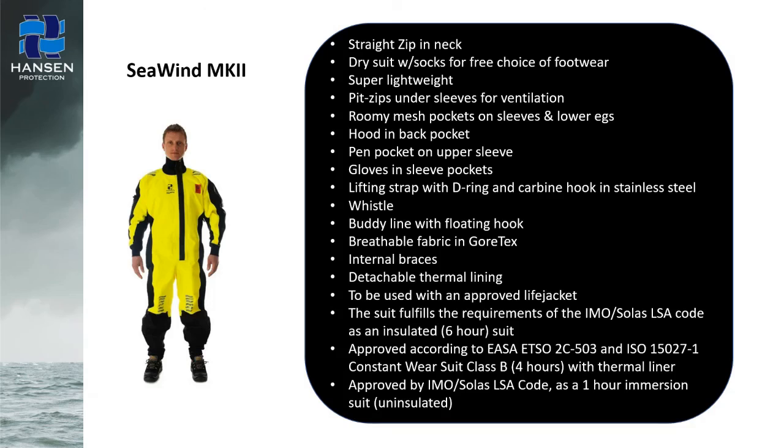So it comes in various sizes from extra small to XXL. So we have a lot of sizes, so you get a perfectly fitted suit.